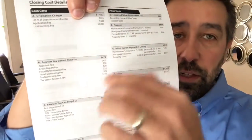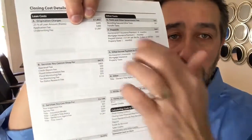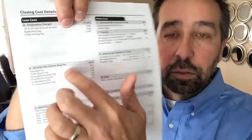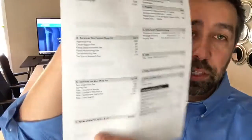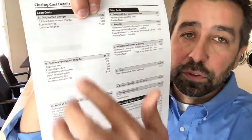Then after you do that, again, the rest of these things start to fall out of our control, really. So any mortgage company, most of these are going to be pretty comparable fees. So this first section are services they can't shop for, things that just have to get done, your appraisal, your credit report, and those sorts of things. Usually those fees don't vary much because they're direct pass-through cost. We don't make a profit on those. It's just whatever it costs us, we pass those through to you.